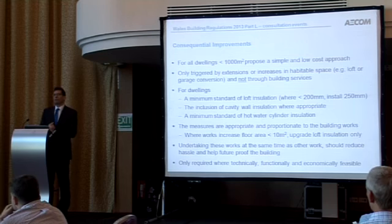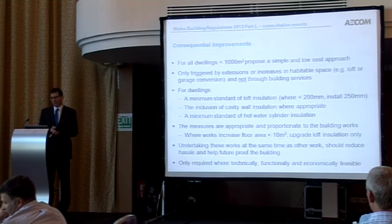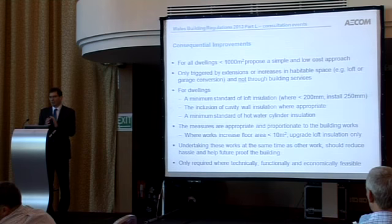We're focusing on improving three parts of the existing dwelling. Minimum standard for loft insulation, so where it's below 200 millimetres, it should be increased to 250 millimetres. Where it's appropriate, to install cavity wall insulation, and there's more details in the approved document, and a minimum standard of hot water cylinder insulation. So when you're doing an extension, when you're doing a conversion, these are additional things that also should be done. That should be able to be done in most cases by the builder carrying out the principal building works. So we feel this is an appropriate and proportionate approach.